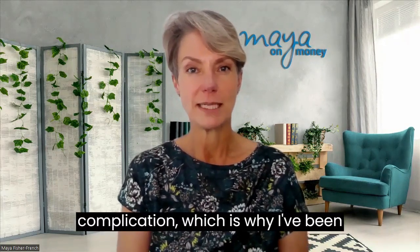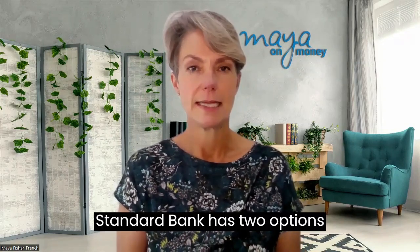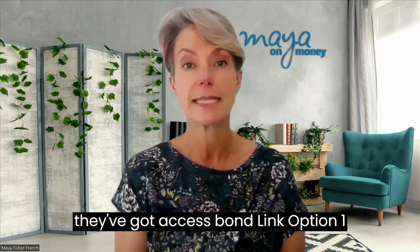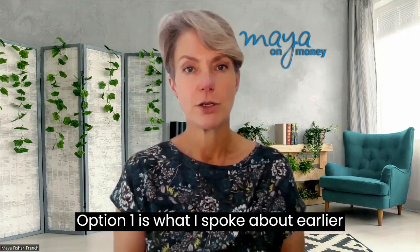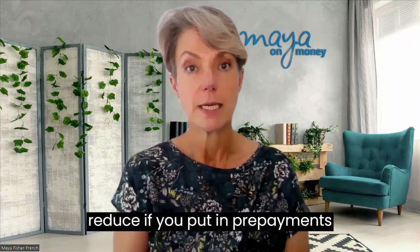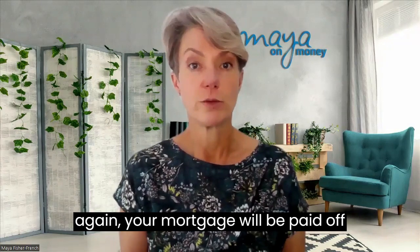Then there's another whole complication, which is why I've been getting a lot of questions about Standard Bank. Standard Bank has two options when you come to an access bond: access bond link option 1 and access bond link option 2. Option 1 is what I spoke about earlier, where they use the amortization balance. So your installment will not reduce if you put in prepayments, and if you never drew down on that money again, your mortgage will be paid off sooner. Okay, that's what would happen.